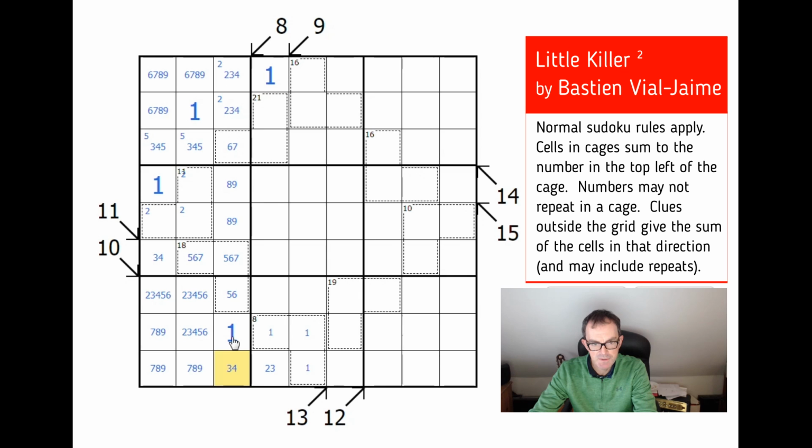Now, if this square is a 1, what can we do? Now this square must be a 1. Now the 10 total, these three squares cannot include a 1, and so it must be 2, 3, 5. That's the only way of making 10 in 3 squares without using a 1. So this square now, well, this square is a 6. This square must be a 4.